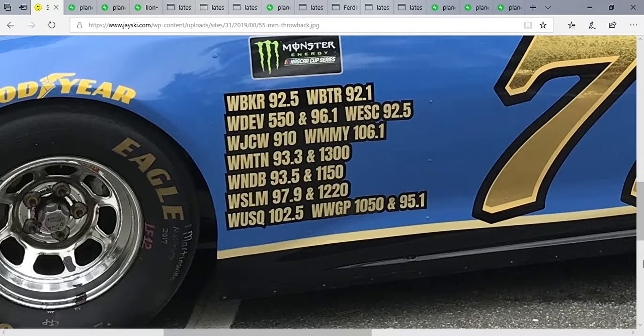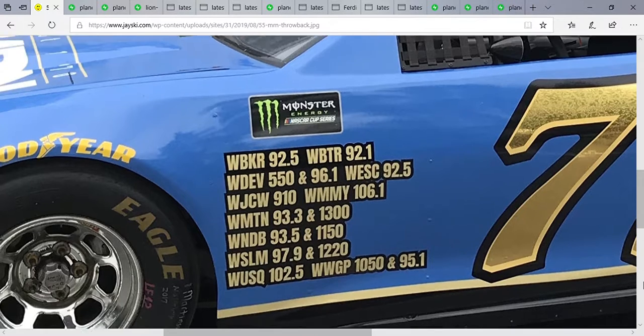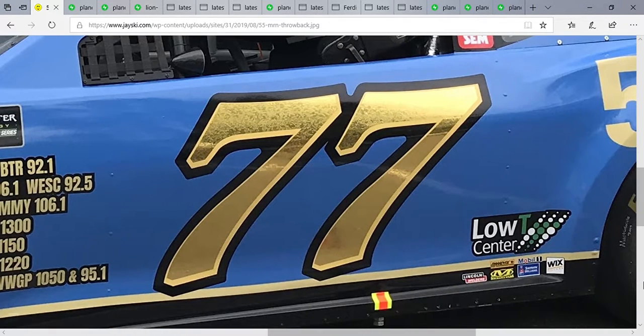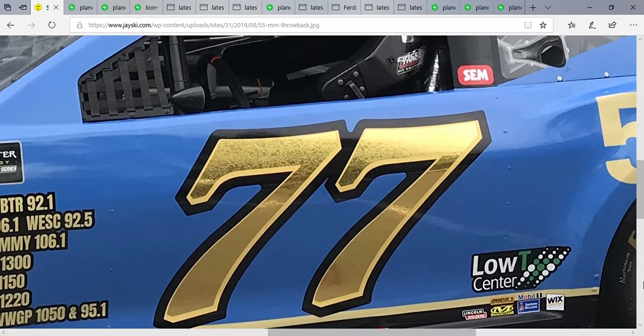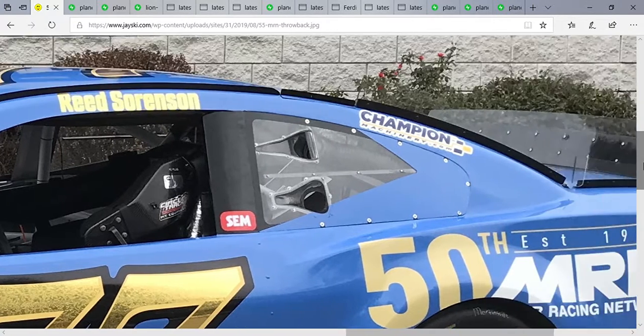Here is the look at those. I like how they add the radio station numbers on the side here. It makes it nice. I do love the gold numbers. I wish the wheels were painted gold. That would look nice. And of course, the driver this week in the 77 is Reed Sorenson. Nice to see him in a throwback.